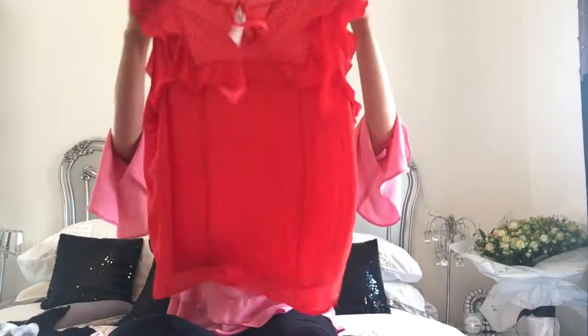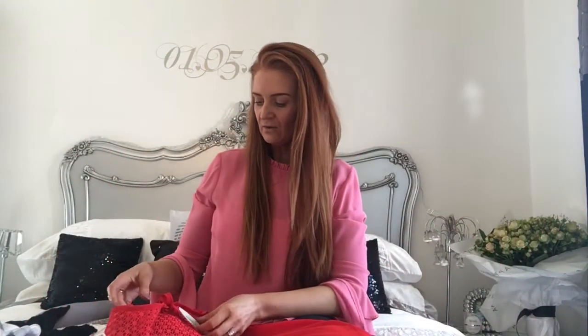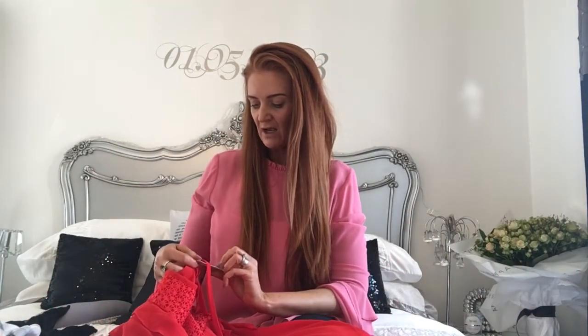So I got this lovely red top. I just thought it was really nice. I'll show you it really closely up. I got all these in a size 12 because I am a kind of 10 on top, but often I'll need a 12 just for a bit of space.